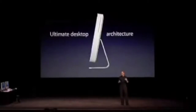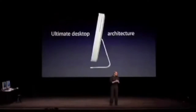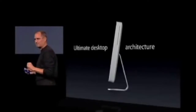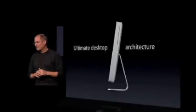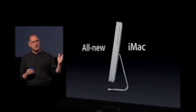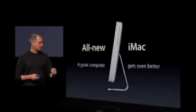I think it's the ultimate desktop architecture, because when you have these large flat displays, what better place to put the computer than right behind the display? You can put the optical drive, the hard drive, the power supply there too, and make a beautiful compact package with the whole computer in it, and then float it on a beautiful, elegant stand. Well, the day after we shipped this iMac a year ago, we started working on the next one. And today, we're introducing an all-new iMac. Continuing down the road of this ultimate desktop architecture, we're going to make a great computer even better.